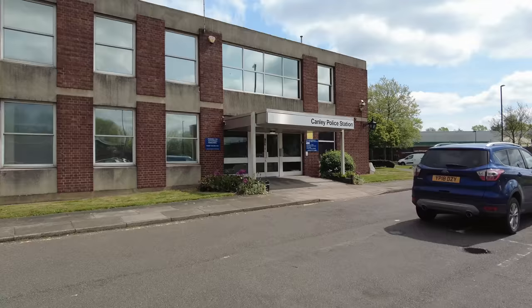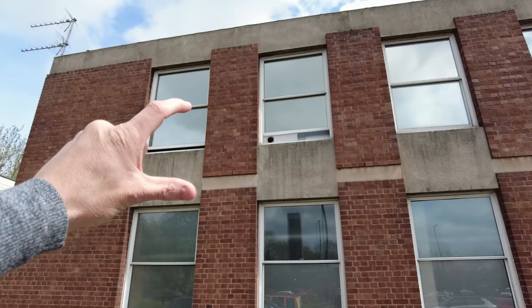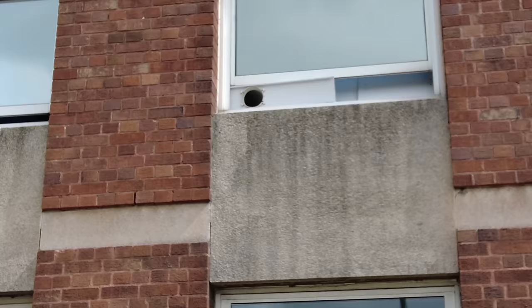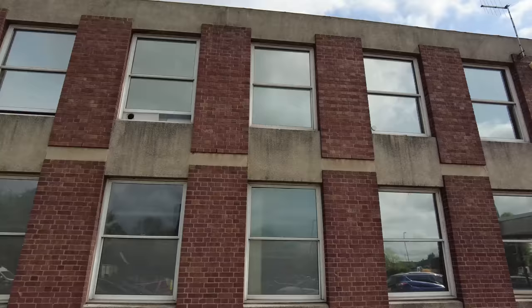But that's also interesting how the window up there, it's permanently open with a vent that you normally see for tumble dryers. But I would have thought in this occasion it's to do with ventilation of the offices up there. I can't think of any other reason, but look, there's now Yorkshire's up there with the drone, look. I wonder if he's looking at me. It's strange seeing a drone up in the air without me controlling it.